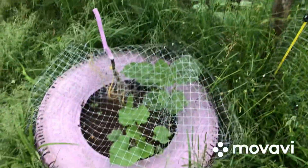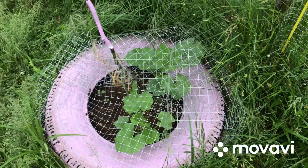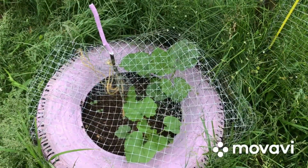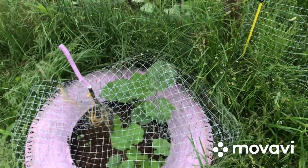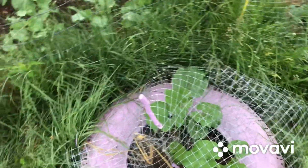These here are my pumpkins, my pie pumpkins. I still have the fence around them because I really want them this year because I haven't been able to grow them, and I don't want anything to get at them, but they're doing pretty good now. That could probably come off.